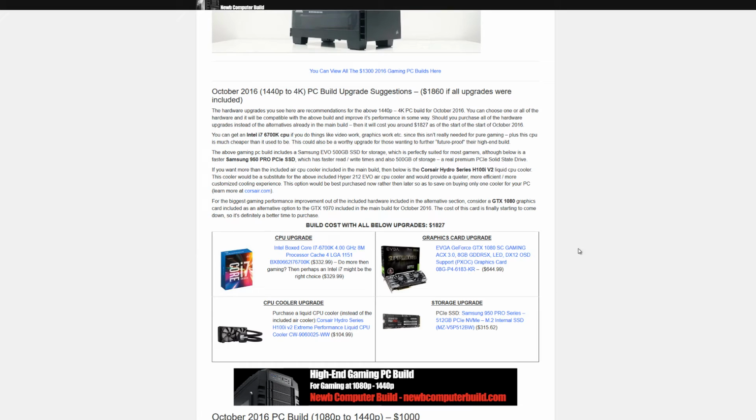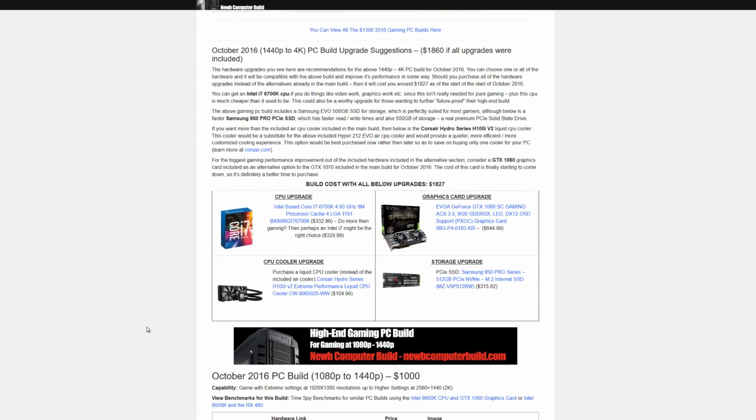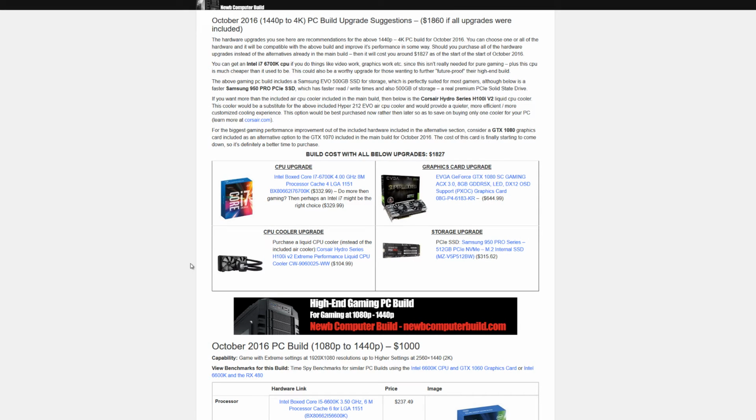Better graphics card upgrade: we have the EVGA GeForce GTX 1080. So this is a step up from the 1070. $644.99. For cooling, if you want a more efficient cooler, a liquid cooler, instead of the Cooler Master Hyper 212 Evo that is included in the build, you could go with this Corsair Hydro Series H100 IV2, $104.99. If you want to bump up those read-write speeds even further on an SSD, you could go with a PCIe SSD, such as the Samsung 950 Pro for $315.62.